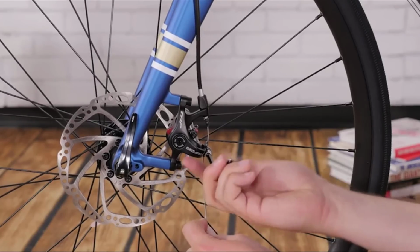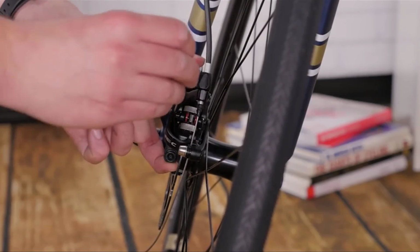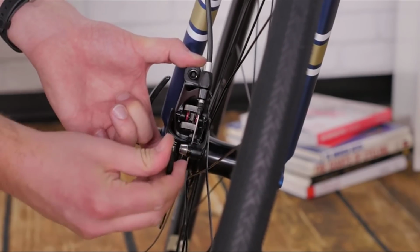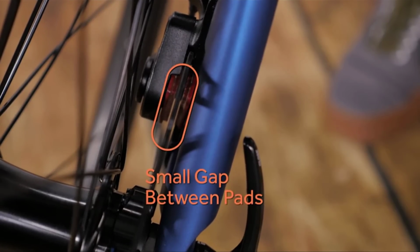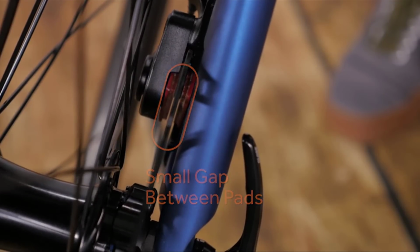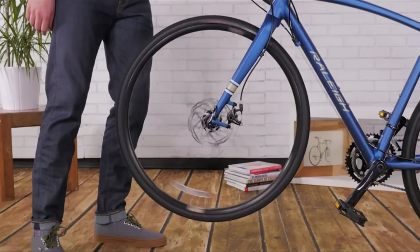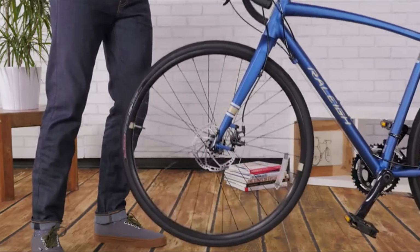Next, align the caliper body by hand, visually centering the rotor in between the brake pads. When you can see a gap on both sides of the rotor, tighten the bolts holding the caliper body to the frame. Spin the wheel to test the system, and if there is any rubbing, make adjustments using the bolts you just tightened and adjust as necessary.